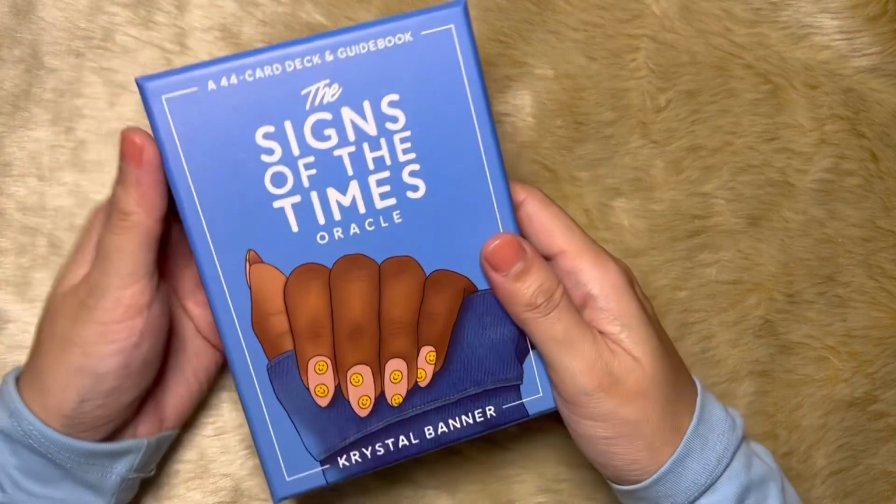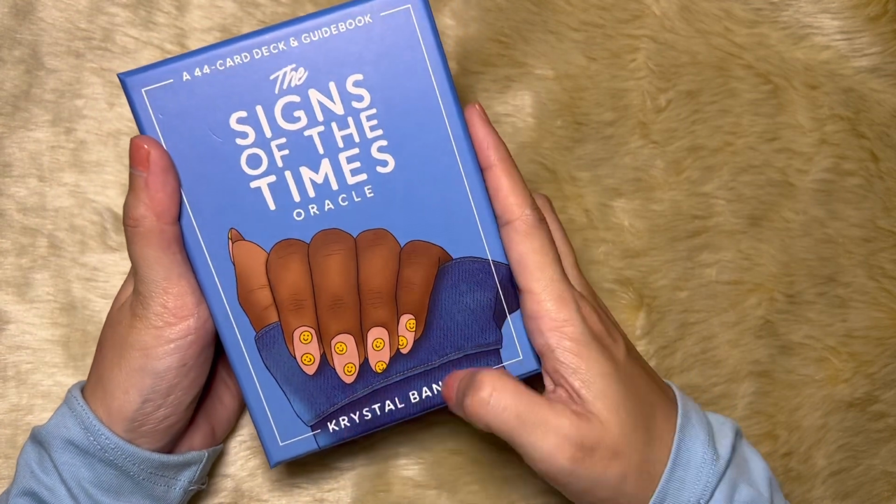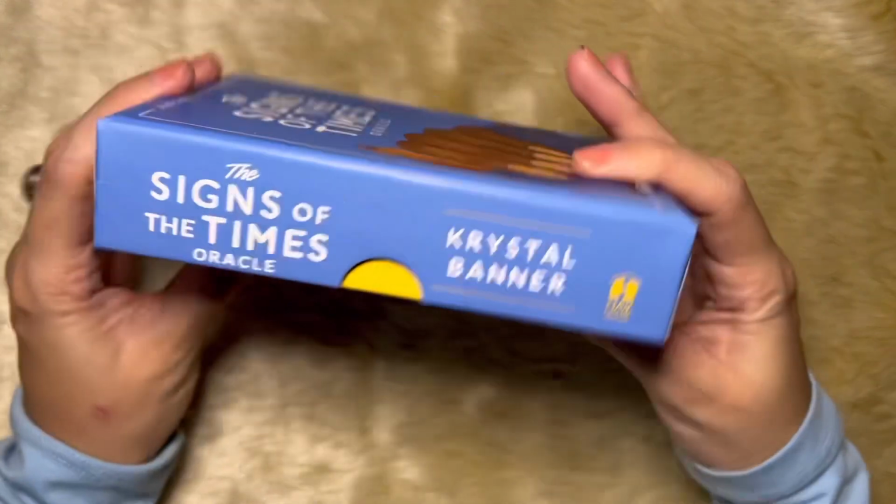Today, we get to have a look at the cards of the Signs of the Times Oracle by Krystal Banner. This one has 44 cards. This is a new deck.